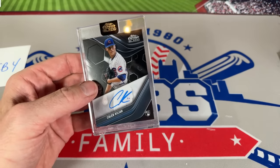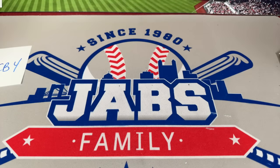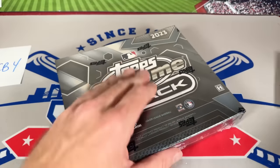So, Chris, you got 2 hits. Congratulations on that. Not a particularly valuable card, but still got to be happy. $65 or $80 on Tom Glavine is what I'm seeing. We have a couple more boxes left here.